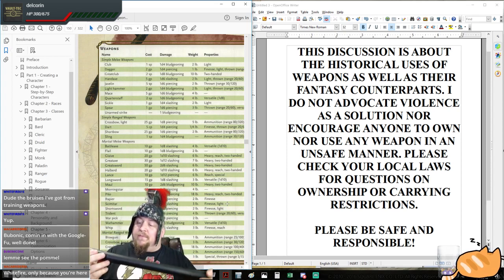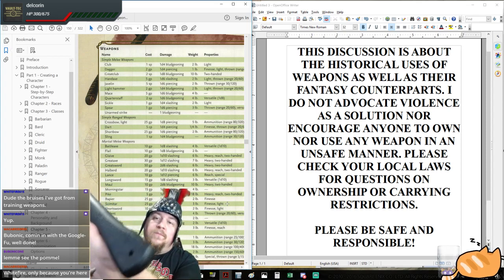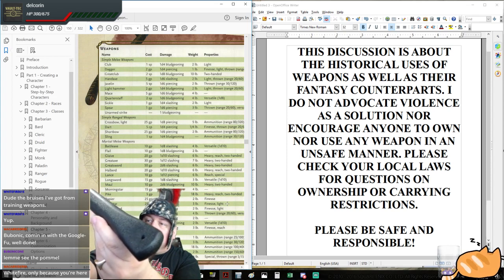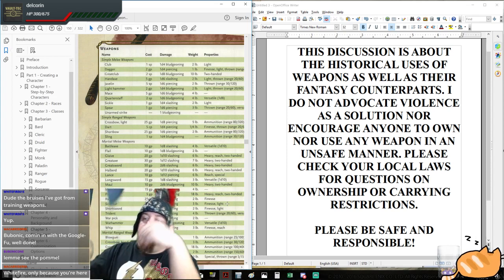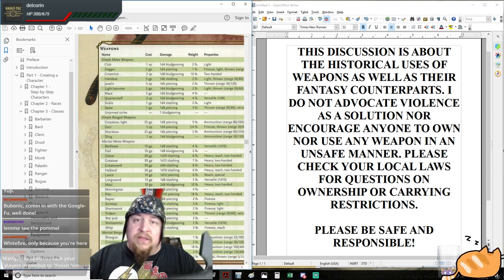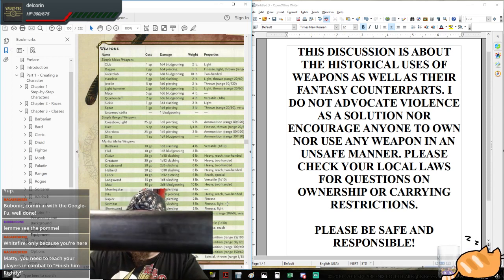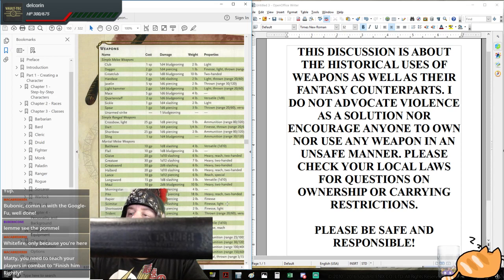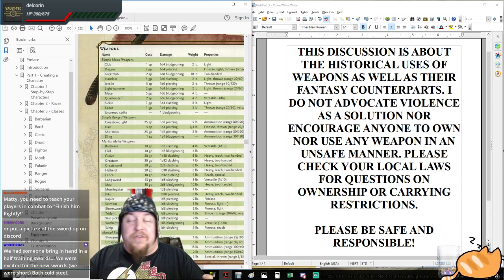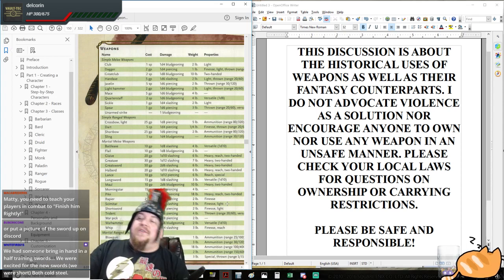You want to see the pommel? Is this what you're talking about, Bubonic? Bubonic coming with the Google foo. Well done. Yep. Unless you're talking about right here. You need to teach your players in combat to finish him rightly. I don't know if that's a quote from something. Or put a picture of the sword up on Discord. I can do that too, Bubonic.